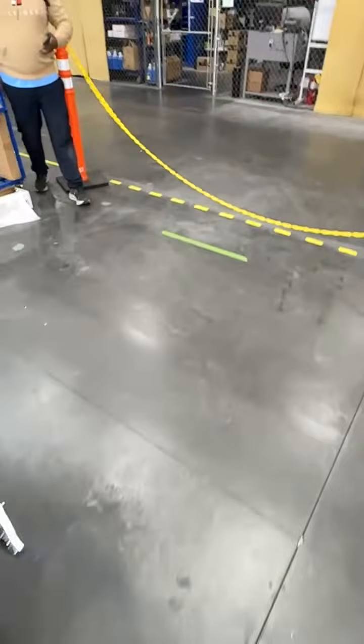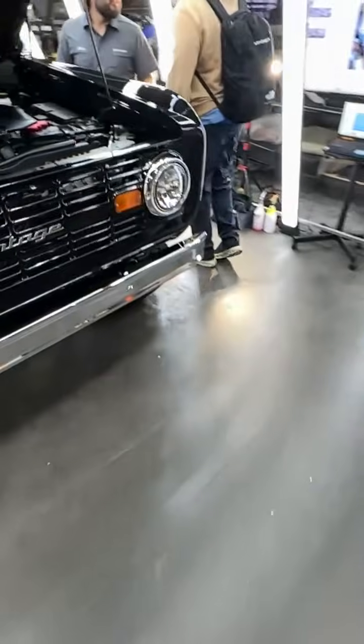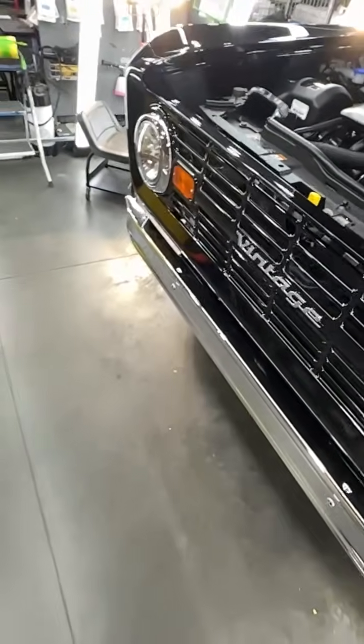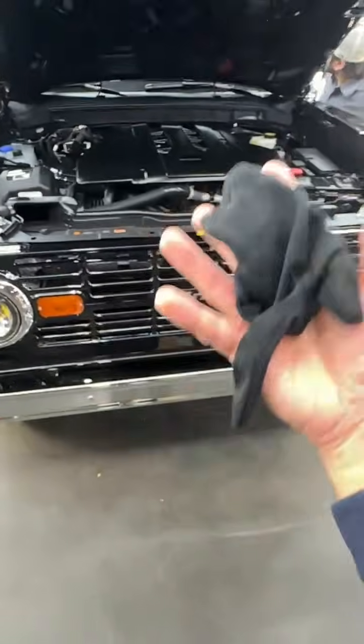I'm just going to take my glove off here. Give me a second here. Okay, here we go. It's hard to do this with two gloves on. Imagine trying to touch your phone.